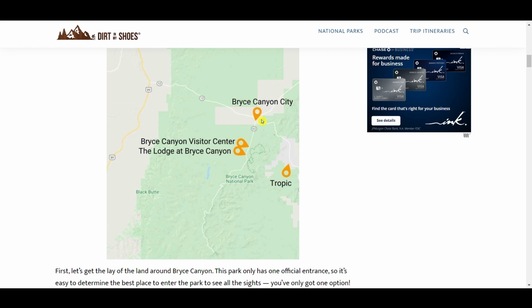Another option is to continue on Highway 12 and go down the hill, and here you'll find the small town of Tropic. It takes about 10 to 15 minutes to drive from Tropic to the Bryce Canyon entrance, so it's not too bad. There are a lot of Airbnbs in Tropic. There's some good restaurants that we really like to go to. I would say the food in Tropic is better than what you can find in Bryce Canyon City in general. And so we often find ourselves down in Tropic anyway for dinner. But it's not that far from the park. And so that's a really good option as well.